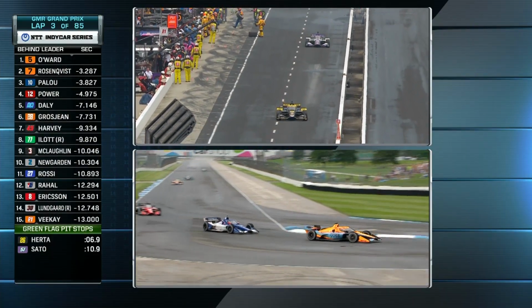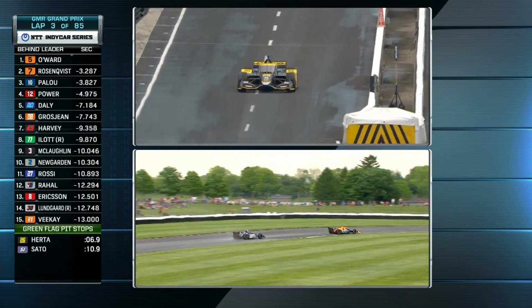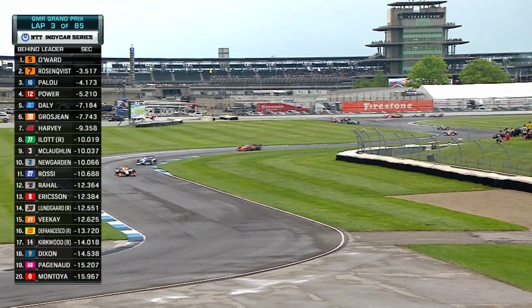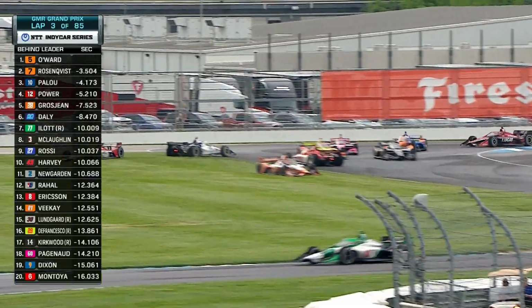But one thing that's important to remember, guys, is by starting on wet, by declaring a wet race, the tire rules go out the window. There is no need to run both the primary black sidewall tires and the alternate red sidewall tires. The reds have been the preferred all weekend.